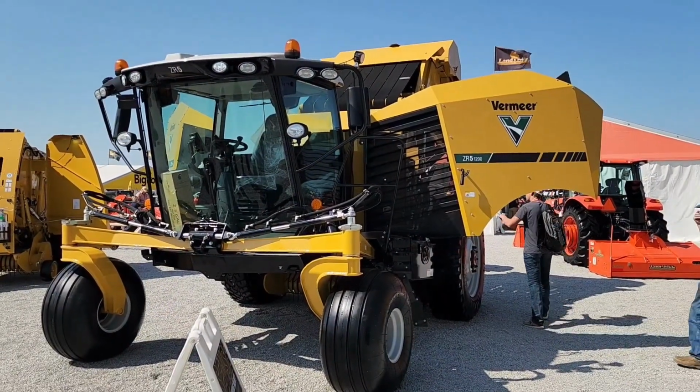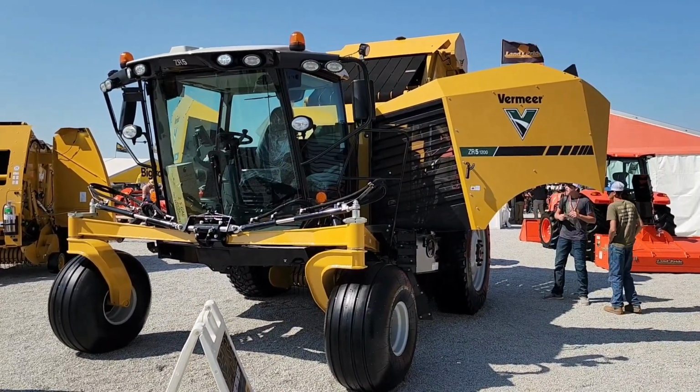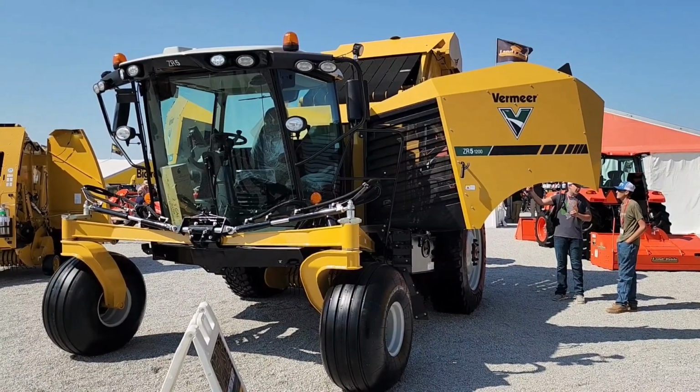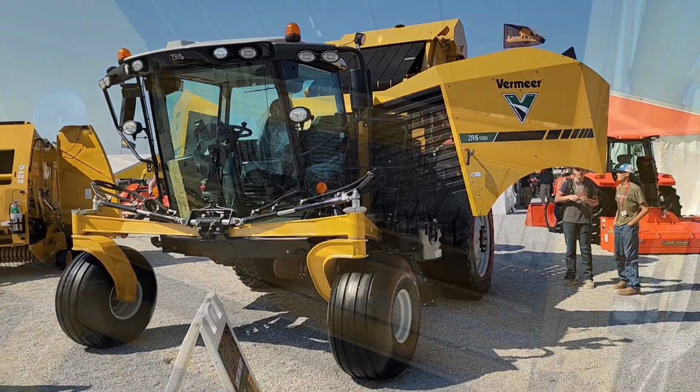Here's a self-propelled baler. I've seen a lot of these around now. Instead of pulling them on behind a tractor like you do that one over there, it's got its own drive unit, cab, and everything. Another motor to maintain though.